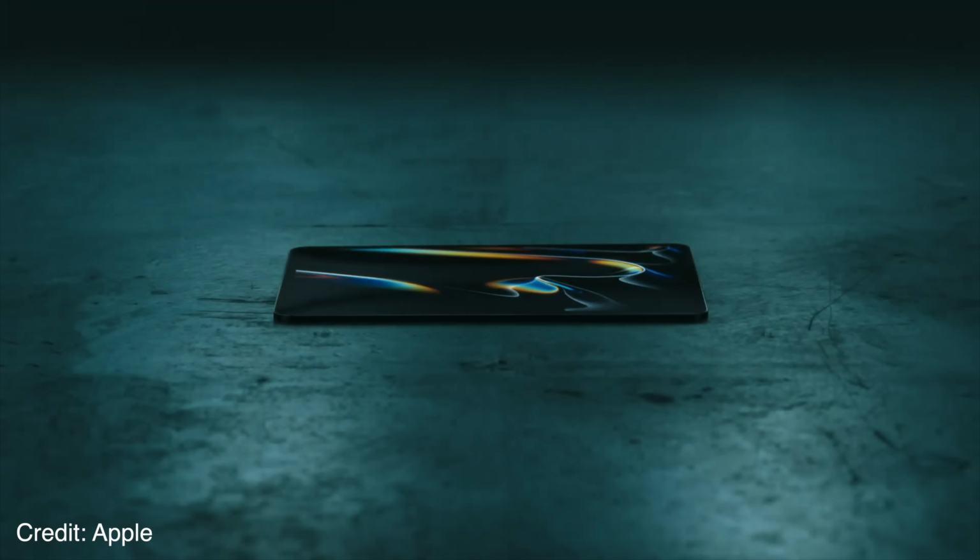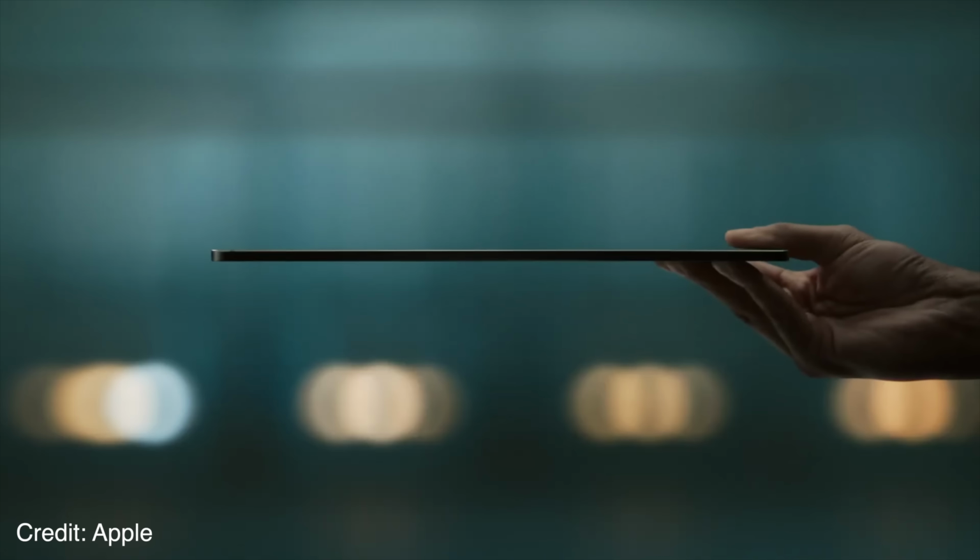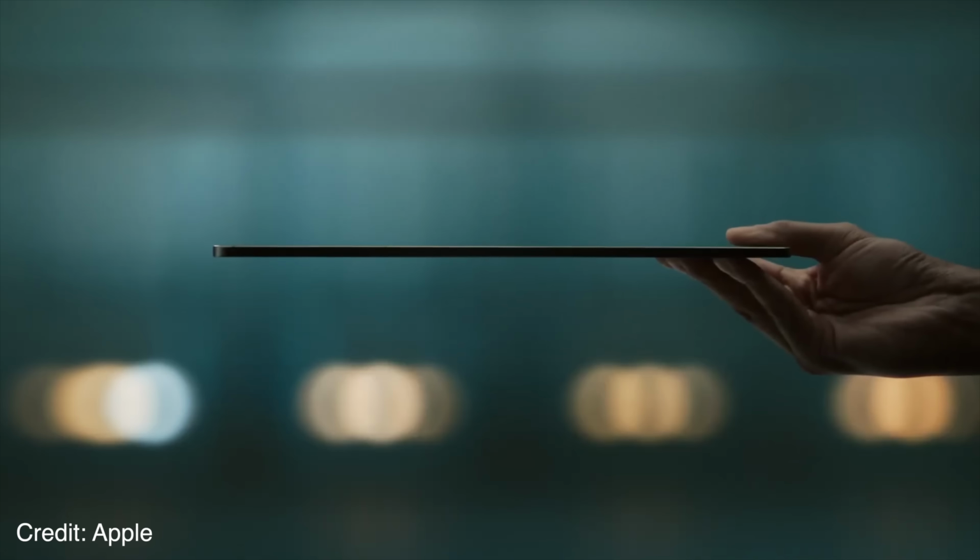As far as the iPad Pros go, if you need an iPad Pro, you already know. I don't even have to tell you. You already know if you need an iPad Pro.